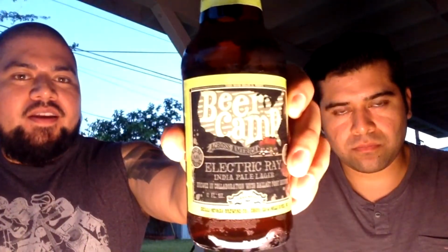Cool. Electric Ray India Pale Lager, a collaboration with Ballast Point. That's a great color. Yes, that is a very mango-y, tangerine color. It has a very interesting smell. This one's kind of the opposite: it has an IPA smell, with an underlying Pilsner-y lager smell, and a slightly mango-y smell that I get from this. Cheers.